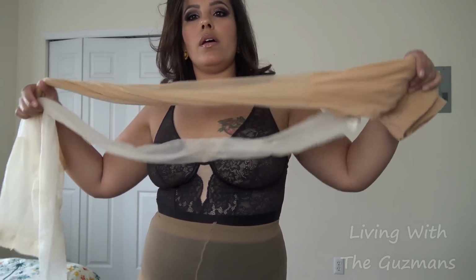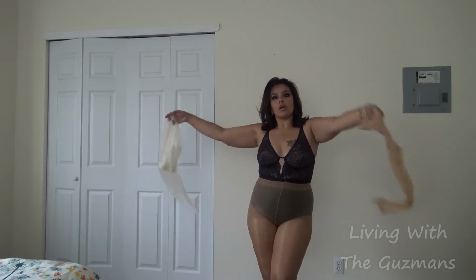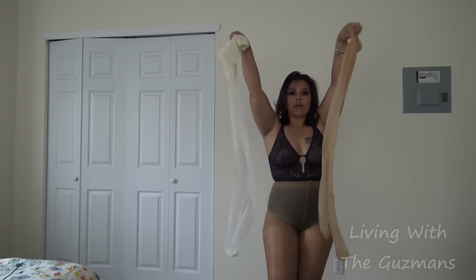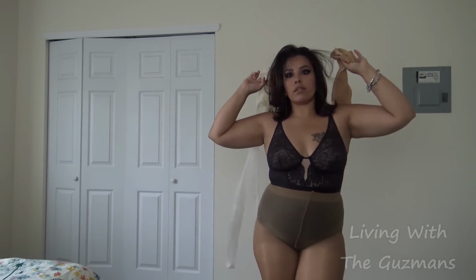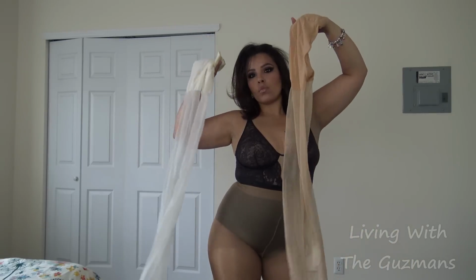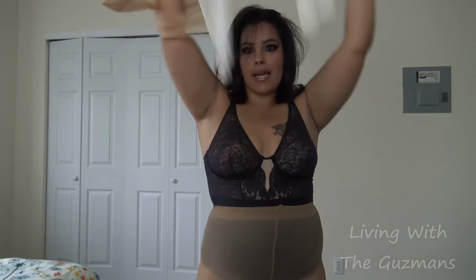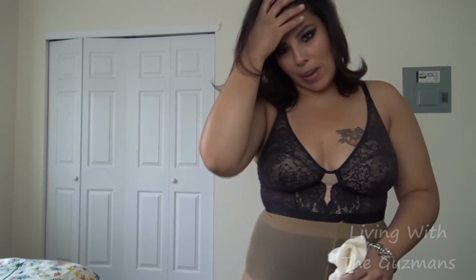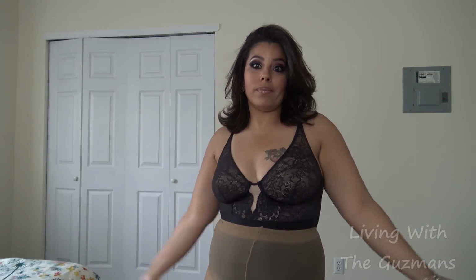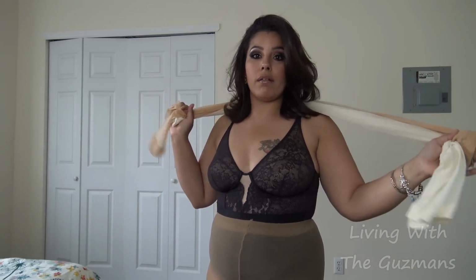I tried on these three styles right here. This is a gold nude, this is vanilla, and then just the regular tan that I'm wearing right here. So, which one do you guys like the most? I liked all three of them, and I hope one day to wear them. And that's it for my try-on.